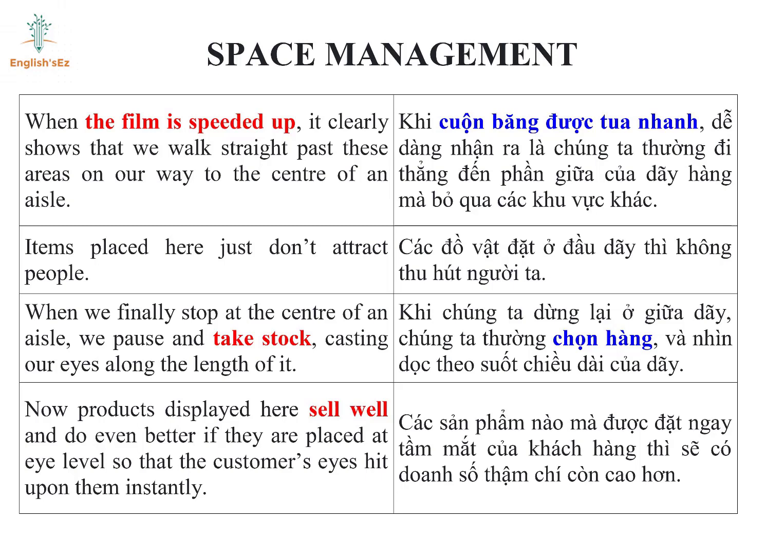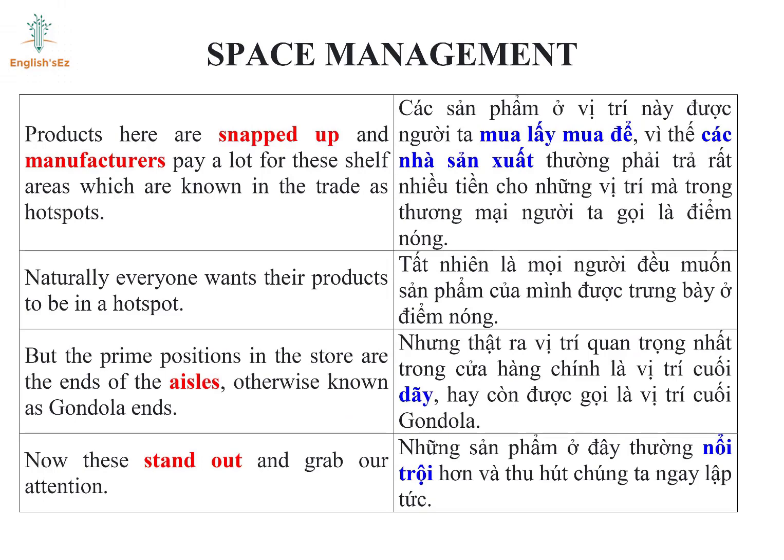When we finally stop at the centre of an aisle, we pause and take stock, casting our eyes along the length of it. Products displayed here sell well and do even better if they're placed at eye level so that the customer's eyes hit upon them instantly. Products here are snapped up, and manufacturers pay a lot for these shelf areas, which are known in the trade as hotspots. Naturally, everyone wants their products to be in a hotspot.